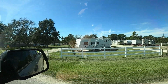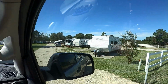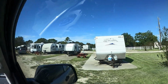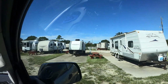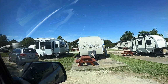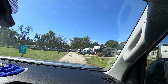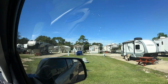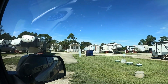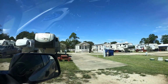Caney Creek RV Park. I miss this. I do. We had so much fun doing this lifestyle. We're gonna be staying in that. That one? Can we park there? And we're gonna park our boat on this one. Oh, okay, it comes with a pad. Well, not really, but she does what she wants.